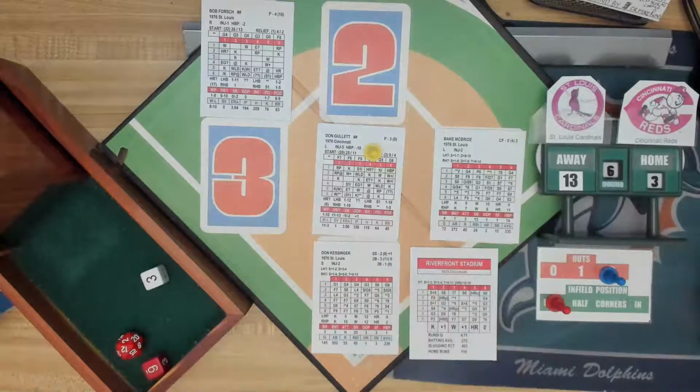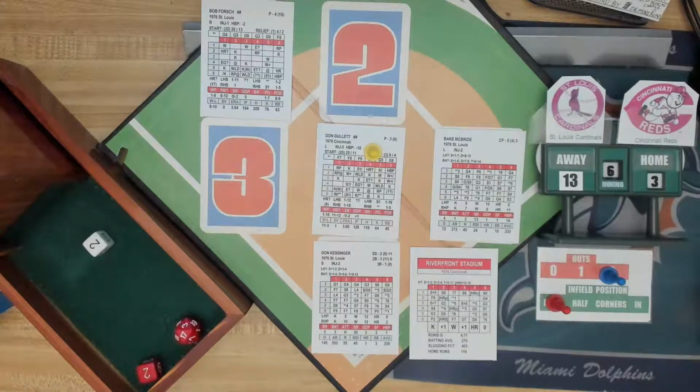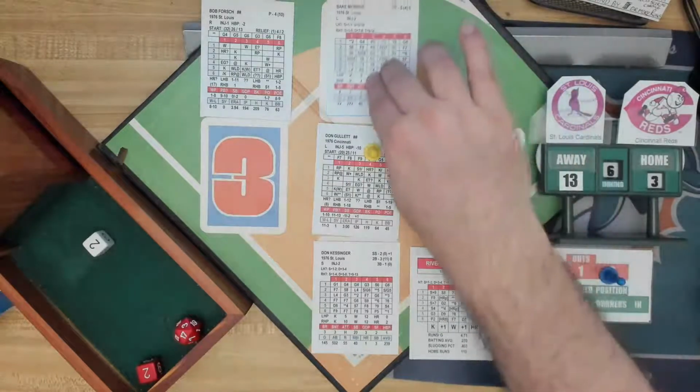Cardinals will now have Don Kessinger coming up. Kessinger is at a 1,000 on base percentage: triple, single, and 2 walks. There are still 2 outs here in the top of the 6th. 13-3 Cardinals. Gullett will go ahead and pitch. 2-2. That's again a walk plus 10. That's 17. Will walk Kessinger.